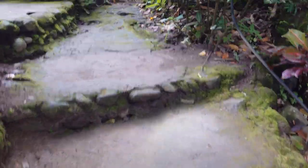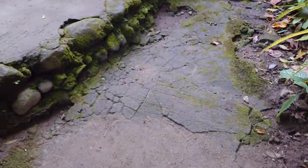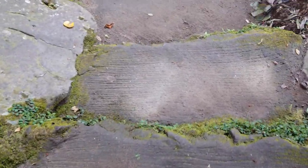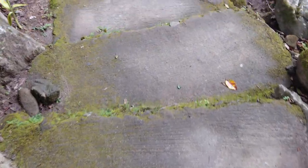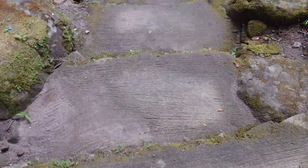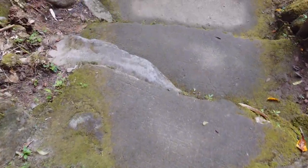And then I will come back down them so you can see how it performs. Coming back down the stairs. Ooh. The Sony Xperia PRO-I with this grip feels very solid. Coming down, you can see there's very little movement.